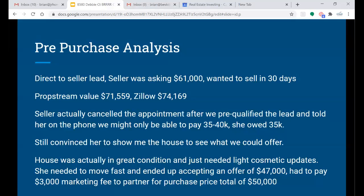So the seller actually canceled on the appointment after we pre-qualified the lead and told her over the phone we might only be able to pay $35,000 or $40,000. And she still owed $35,000 on the mortgage. So she obviously felt that wasn't going to be worth her time. We followed up a couple more times and convinced her to let us come out and see what we could offer.